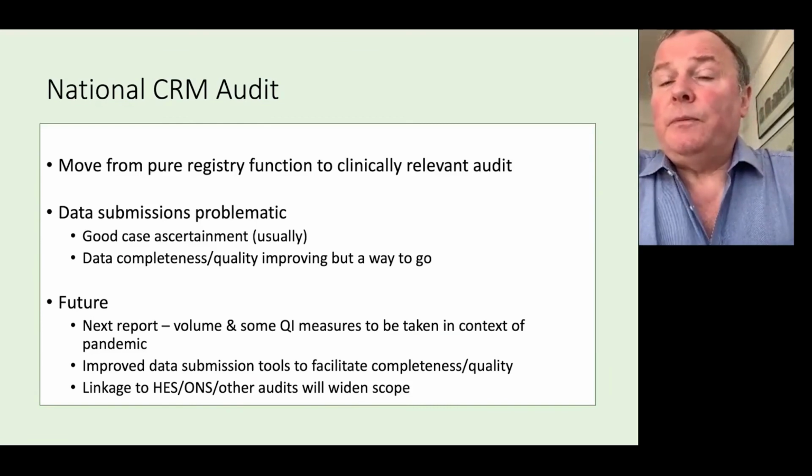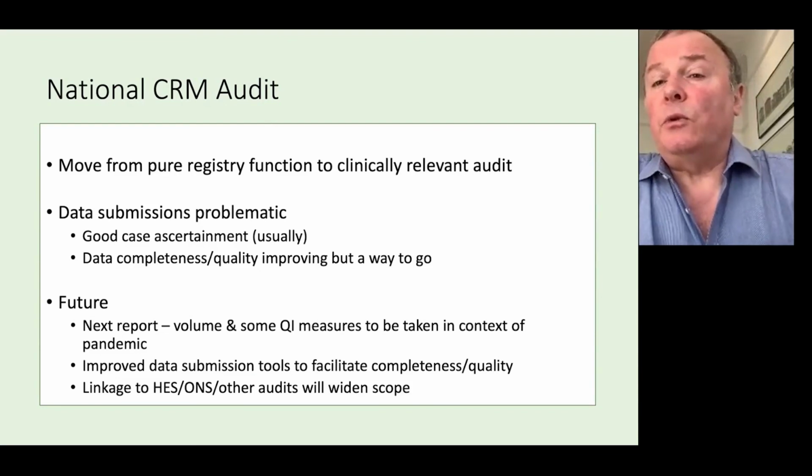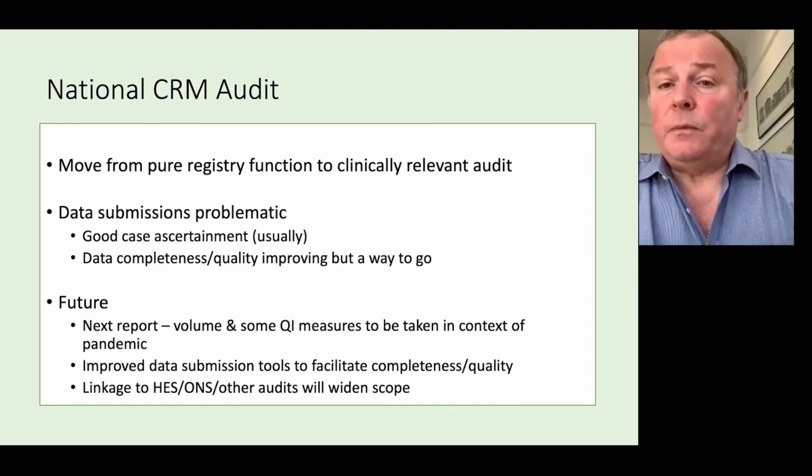So in summary, well, we've moved in the last few years from a purely registry function to a clinically relevant audit. We're having problems still with data submissions for some of the newer fields, although we believe that the case ascertainment, in other words, whether a procedure was reported, is fairly good. Some of the detailed reporting has some improvement to go.